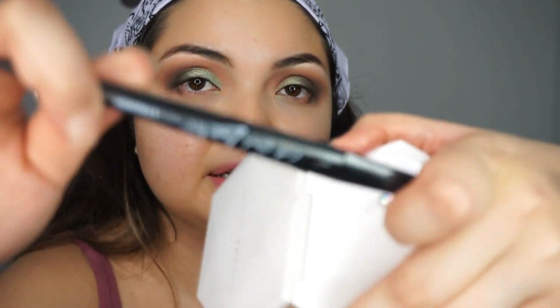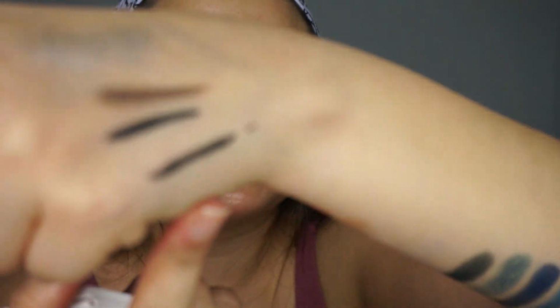So next we're going to use the l.a.girl Line Art Matte Eyeliner. That's like a felt tip pen style. They come in black and white. And I needed a new eyeliner to try out. So this is the swatches. It already has like a really nice smooth creamy consistency.